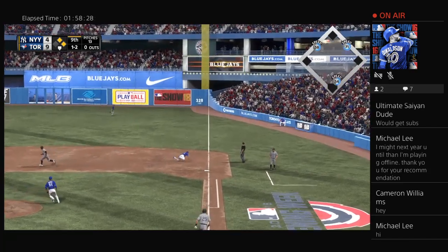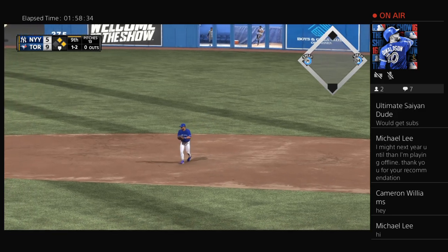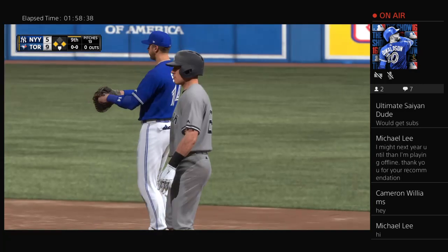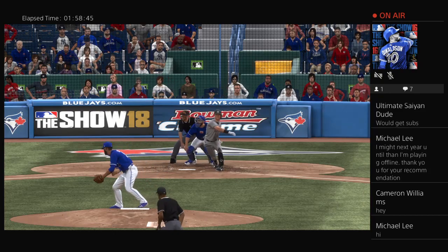Seared down the first baseline, and a diving effort there, but it'll come up empty. It's a base hit, and the runner from second is in to score. Dan, that's a nice RBI base hit on a hard grounder down the first baseline. If the first baseman's holding him right there, it's probably a double play, but not the case.